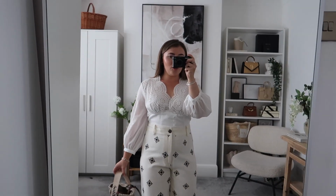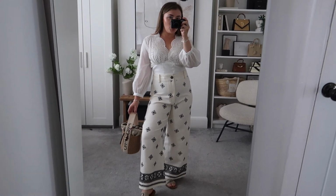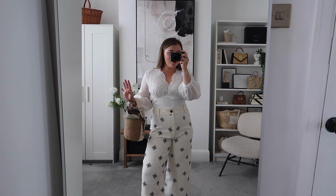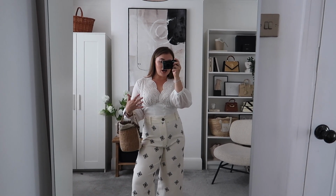What do we think of this pairing? Obviously the trousers are a lot more cream and the top is a little bit more white, but I actually kind of think it works. Maybe I need to add a belt in the middle. I think I might have a little scroll on Farfetch for some gorgeous summery belts, because I think that could help to tie the look all together.